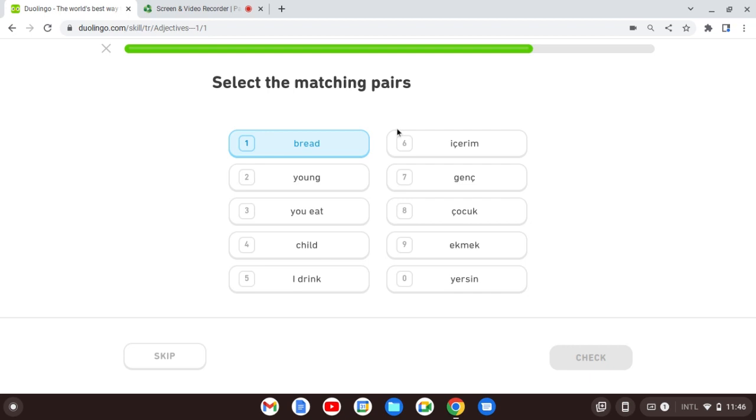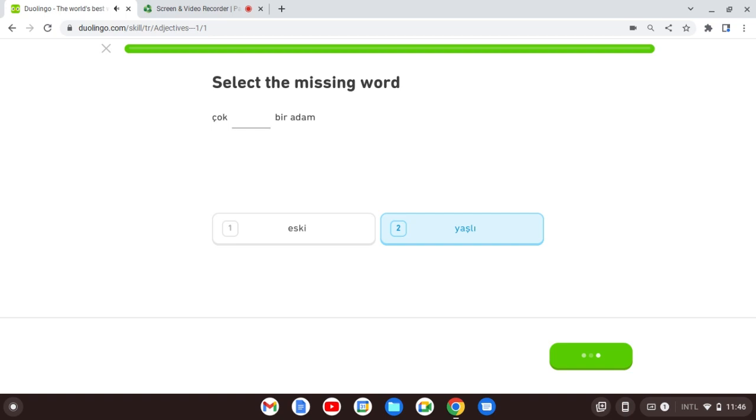Okay, so bread, that is ekmek. Erkek is man. Young, that's genç. And then you eat is yarın. Child is çocuk. And içerim. And then you have su. And you have genç. Ekmek. Sıcak. Çok, çok yaşlı. Yaşlı.